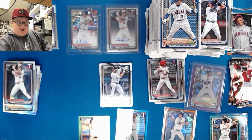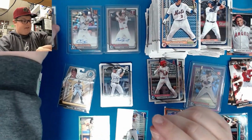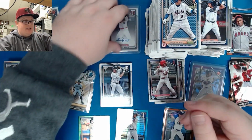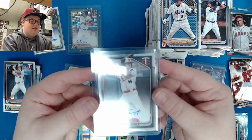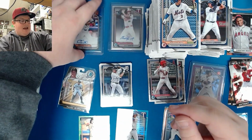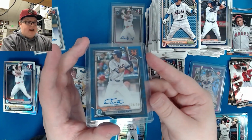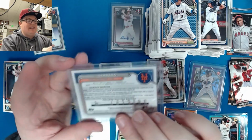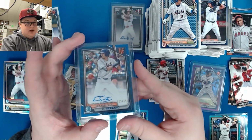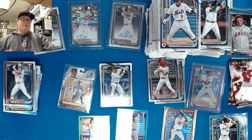And then our autographs, as soon as I get Connor Griffin in a penny sleeve, Jonathan Santucci, pitcher for the Mets. Billy Amick, a third base prospect for the Twins. And numbered to 150, the Blue Wave refractor of Eli Serrano from NC State. And our good friend DZ Collects is going to probably have to try and pry this out of my cold dead hands. So thank you very much.